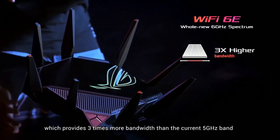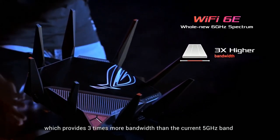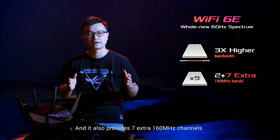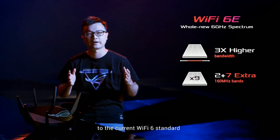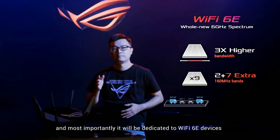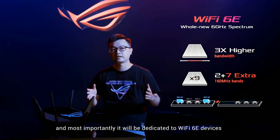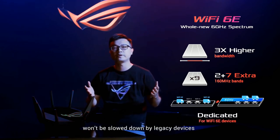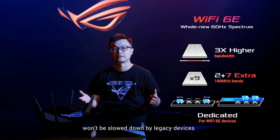provides 3 times more bandwidth than the current 5 GHz band. It also provides 7 extra 160 MHz channels to the current Wi-Fi 6 standards. And most importantly, it will be dedicated to Wi-Fi 6E devices, which means your latest Wi-Fi 6E devices won't be slowed down by legacy devices.